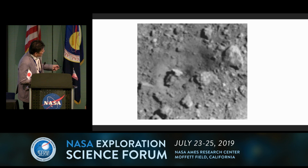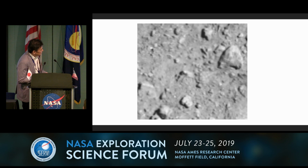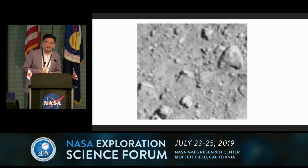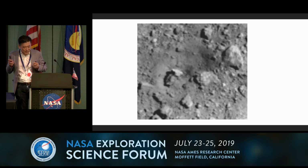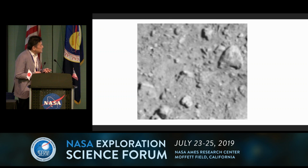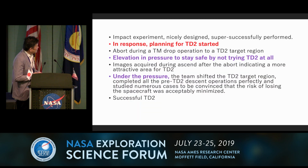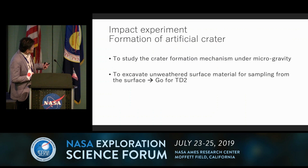The size of this crater is like a 10-meter diameter, which is a bit larger than what the scaling law tells you. So what we are getting here is some really new insight into the formation mechanism of craters under microgravity. So this impact experiment really went well. And this impact experiment is to form an artificial crater so that we can study the crater formation mechanism under microgravity. This is the primary objective.